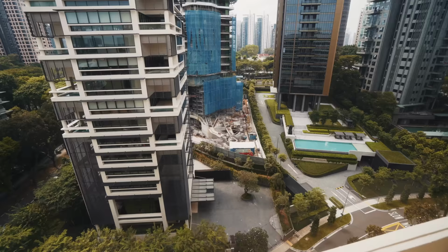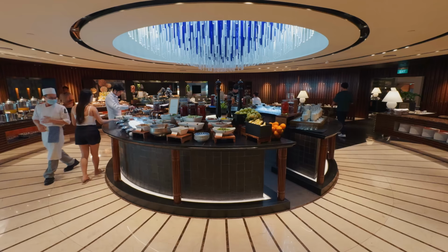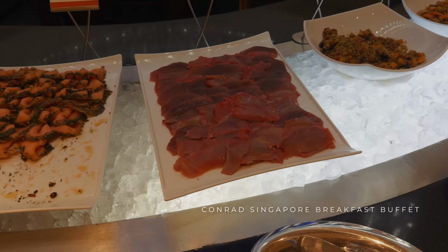For our last day in Singapore, Peterson and I stayed at the Conrad Singapore Orchard in the heart of Singapore's Orchard shopping area. As we had an afternoon flight, we had some time to relax and have one last buffet breakfast before heading to the airport. The breakfast at the Conrad was quite good and had a pretty unique selection.